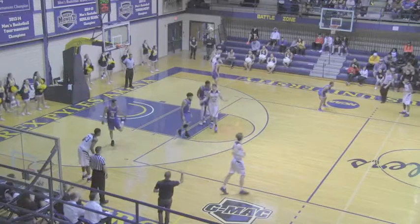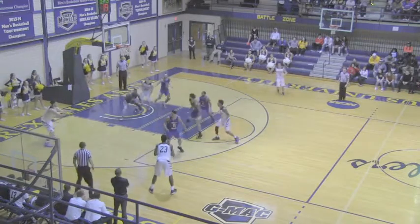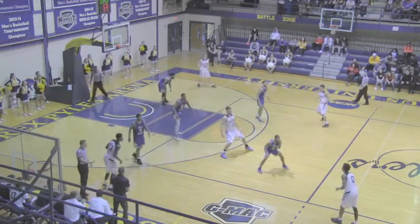Jordan gets a call from his coach. 20 seconds on the shot clock. Jordan driving. He finds Pantos. Pantos fakes a long jumper. Working against Mitchell. He's going to kick it out to Jordan. 12 on the shot clock.